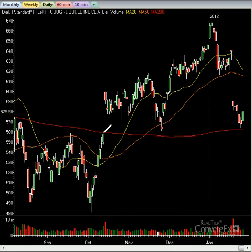All right, Google needs to, in the very least, fill this gap, which it didn't fill yet. So I think it's going to come back down into this range, maybe over the next 2 to 3 weeks. And then that'll be an interesting level to watch. If it gets through this level, then you're talking about a move all the way down here. This would be a general vicinity level to watch on the charts as well.